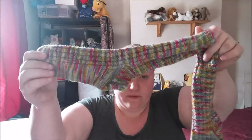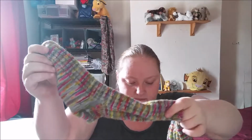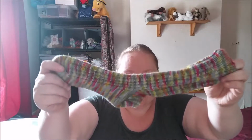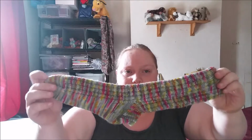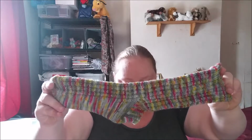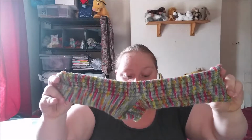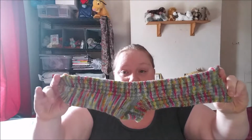This is another pair of Blueberry Waffle socks. This time it is Blueberry Waffles pattern by Sandy Turner, in case I didn't say so before. This time the yarn for these is Countess Ablaze Lady Persephone sock, and the colourway is Stardust.